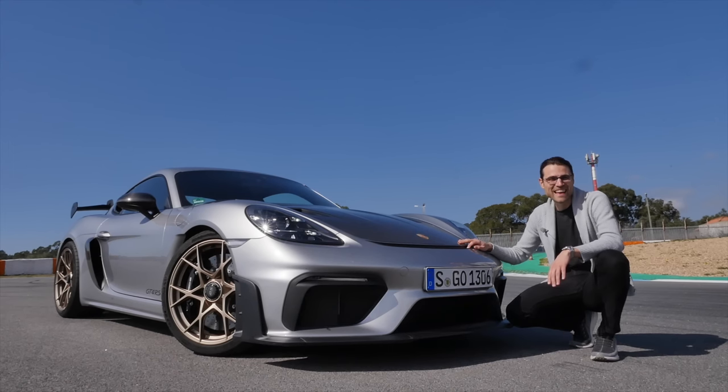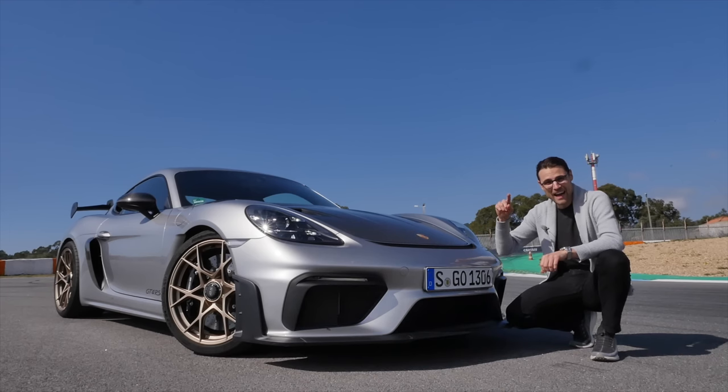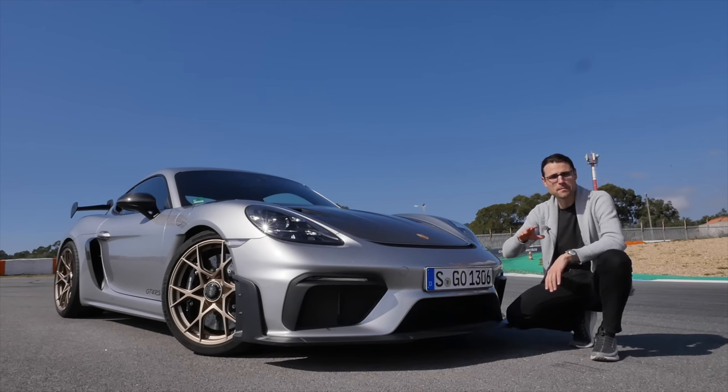Sorry about that. So here we are with Thomas and Autogefühl and the Porsche 718 Cayman GT4 RS. The last hurrah for the combustion engine here for the 718 models. Before Cayman and Boxster go all electric, this one here is the sports pinnacle. Let's go.